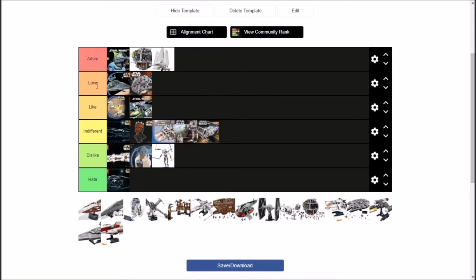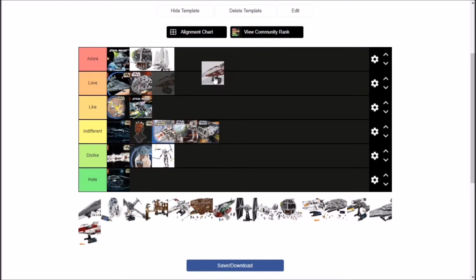So next we got Obi-Wan's Starfighter. So what do we think with this set? I believe it was quite a cheap set, but it didn't have many pieces. 95 quid, I think. About that, 100 quid. How many pieces? About 800, I'd hope. 700-ish, I think it's below 700.